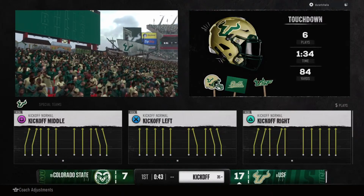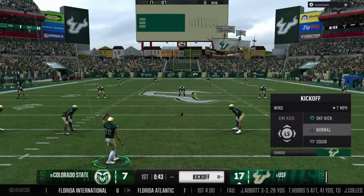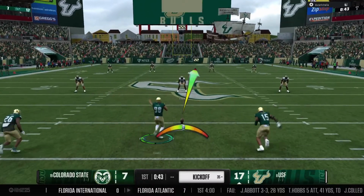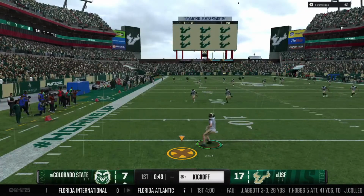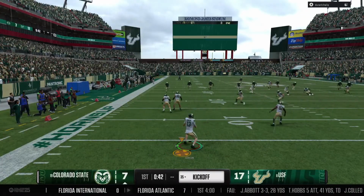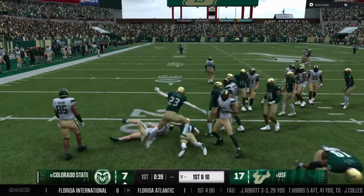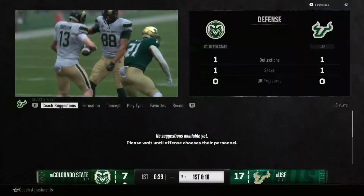Nice touchdown. No problem with the PAT, right down the middle. Kickoff team is on the field. Let's see if they give the returner a chance to bring this one back. And he takes this from inside the 5. He'll be tackled at the 17. Strong job by the coverage team.